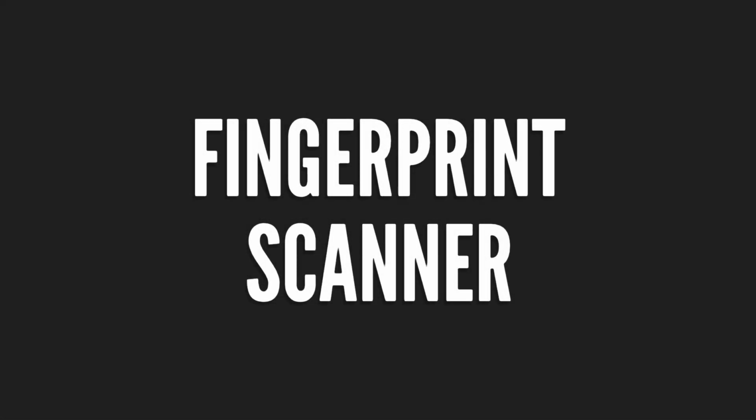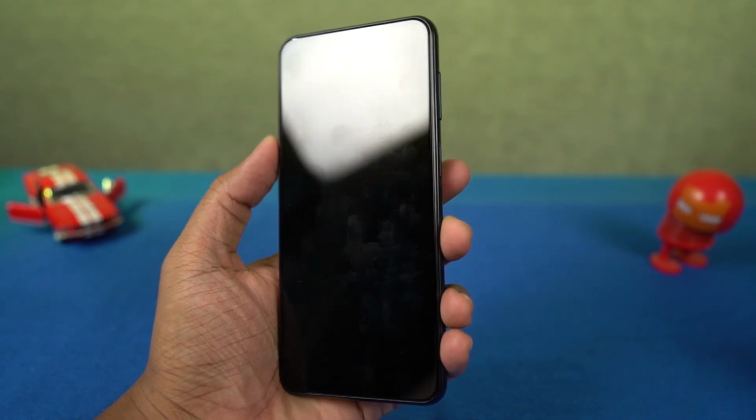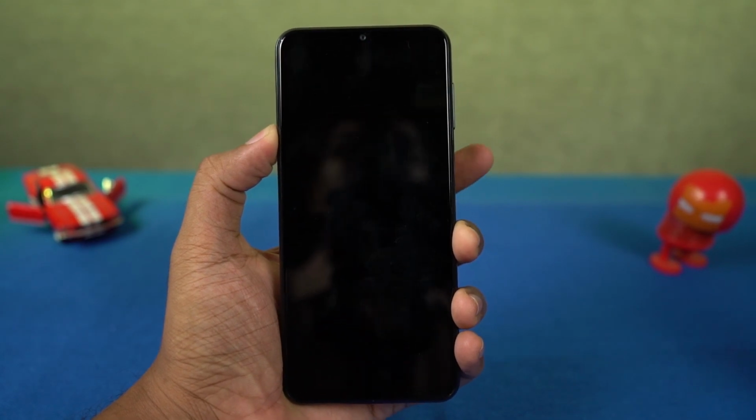Going on next, we get a side-mounted fingerprint scanner on this phone, where the power button also acts like a fingerprint scanner. Here's a quick preview of how it works. Fingerprint scanner works really fast. It always unlocks the phone within a second.